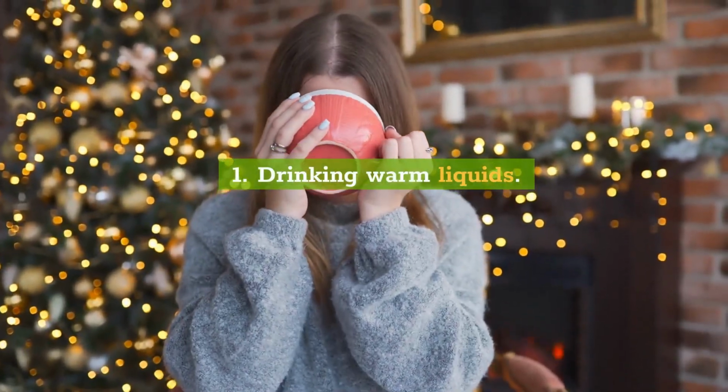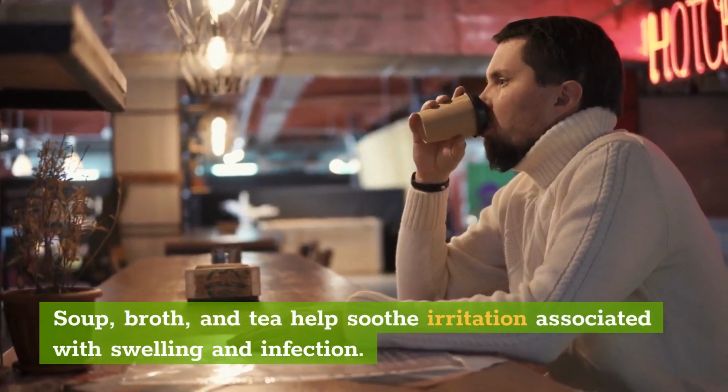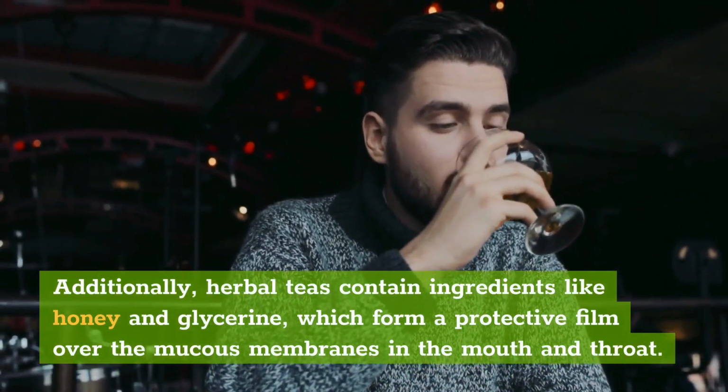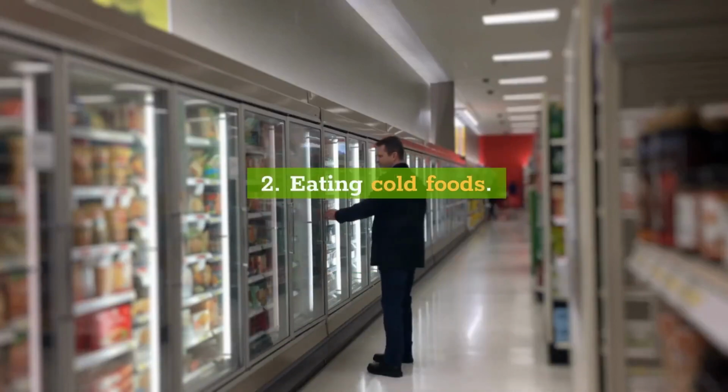1. Drinking warm liquids. Soup, broth, and tea help soothe irritation associated with swelling and infection. Additionally, herbal teas contain ingredients like honey and glycerin, which form a protective film over the mucous membranes in the mouth and throat.